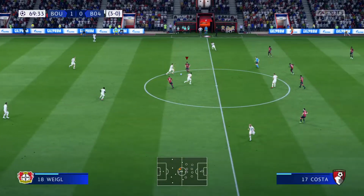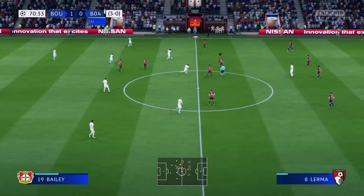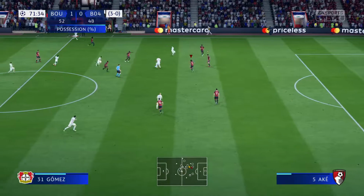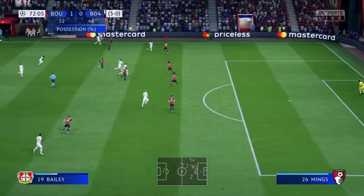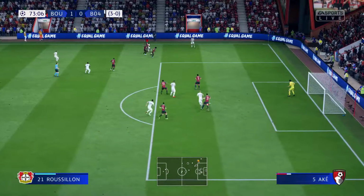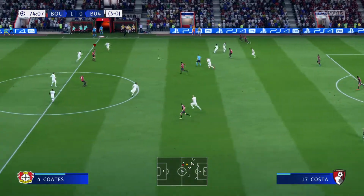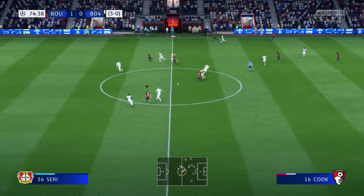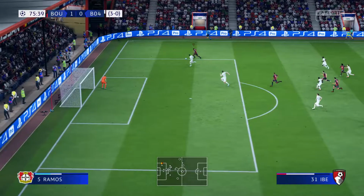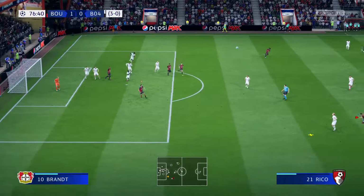Kagawa. Julian Weigl. Here's Mbappe. So 20 minutes to go. Maximiliano Gomez. Leon Bailey. Others to play it to. And dispossessed. He hears the footsteps and feels the pressure. Here's Mbappe. And here now is Lewis Cook. And it's a quality pass. Is he going to punish them here? Mbappe. Can they convert? And cleared away.